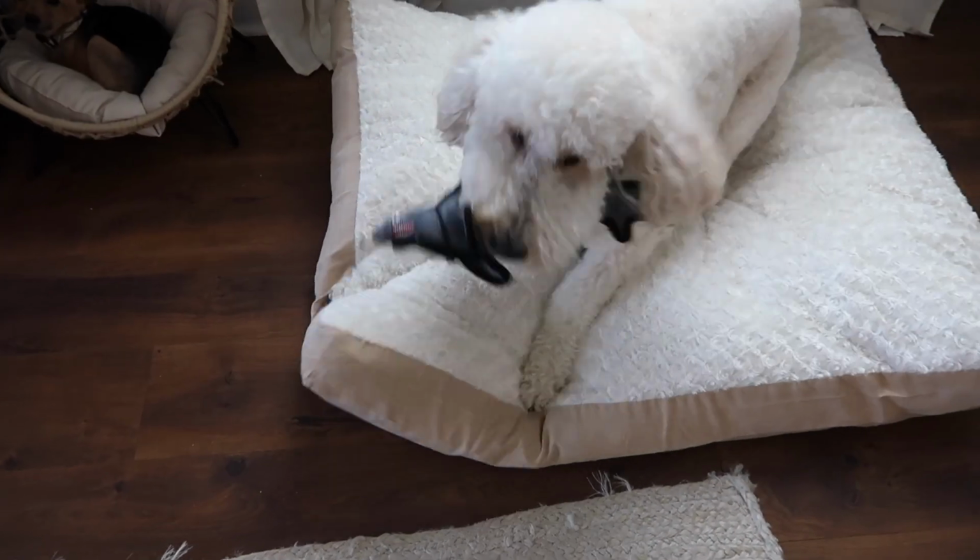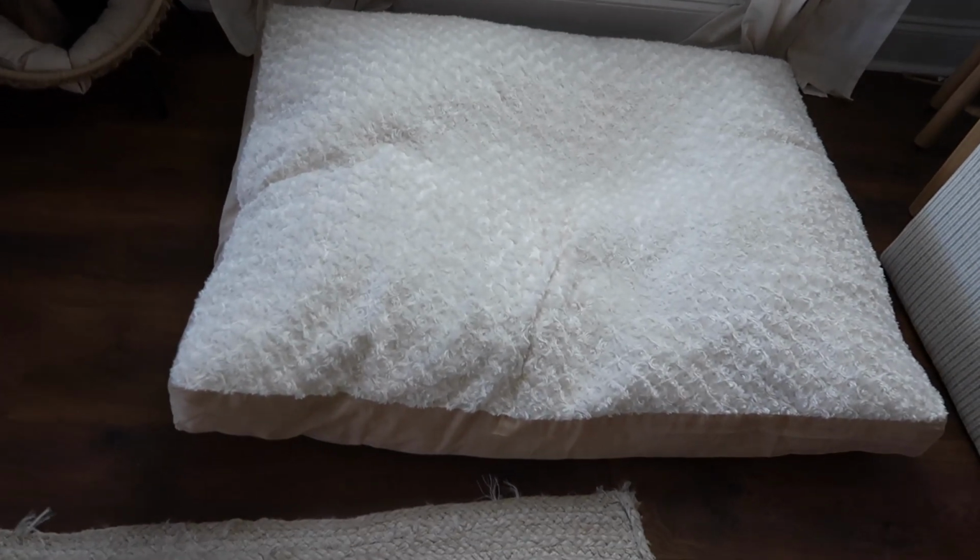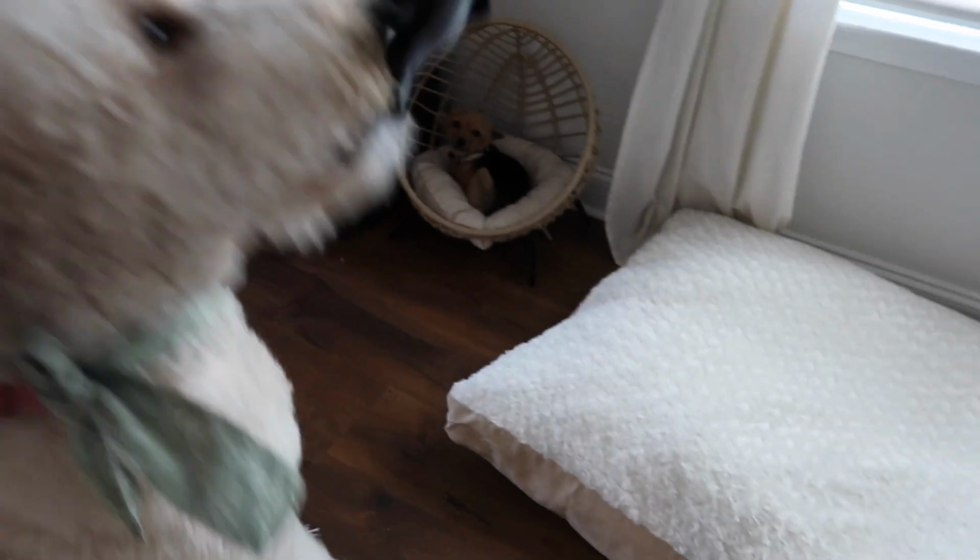Ready to play with your new toy? So Bentley doesn't like toys. I'm gonna go get Denim. My mom's dog is visiting us and he's staying with us for a week. So she's trying to get the toy. Let me go get your friend, okay? And then we'll play with your new toy.